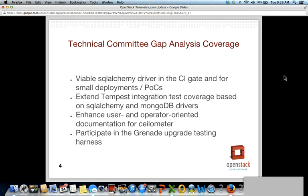Third item there in the list relates to documentation. So we have quite a lot of developer-oriented documentation, which would describe things like how do you spin up a DevStack and run this thing in the sense of how a code contributor might view it, but we didn't have as much documentation that related to the point of view of a typical user or even a typical operator. So we're definitely addressing that in conjunction with the documentation team.